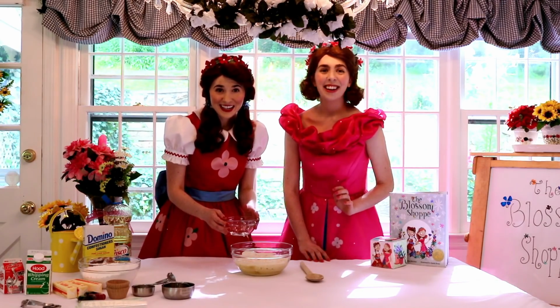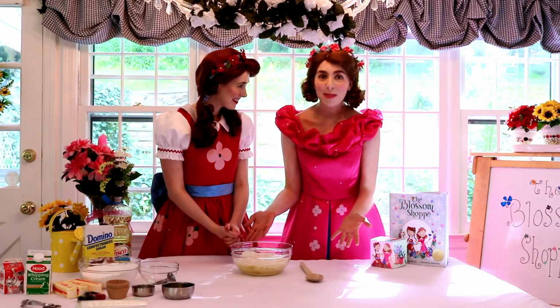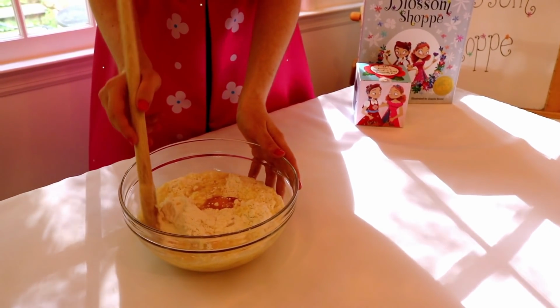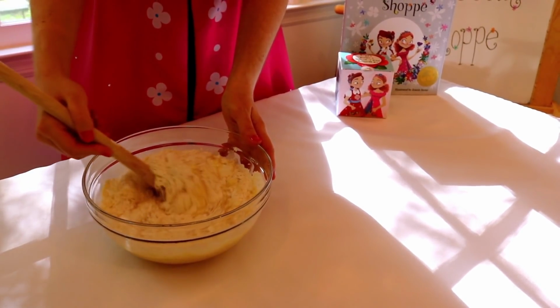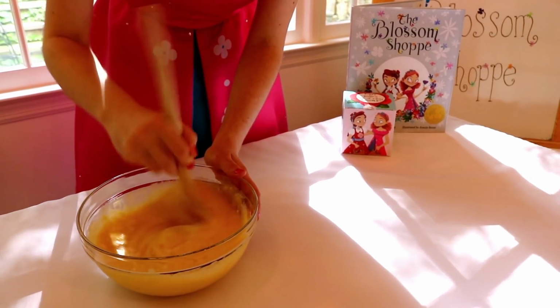That's right, it is! Once you've added all of your ingredients to the dry mix, now it's time to stir, stir, stir. Stir the ingredients until they're completely mixed together. Make sure to scrape along the bottom of the bowl in case any ingredients are playing hide and seek down there.